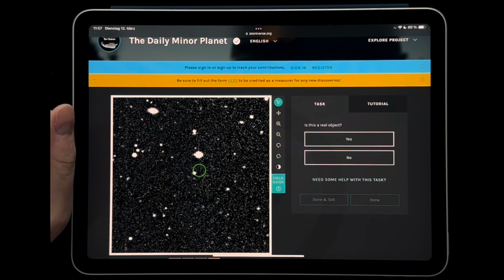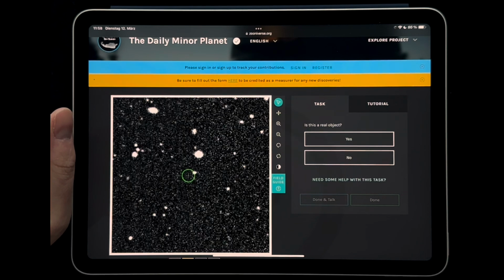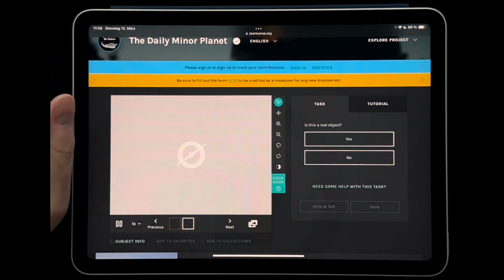Okay, this is a very bad detection. I mean, what was the computer who's doing the detection thinking? I mean, this is a no, right?